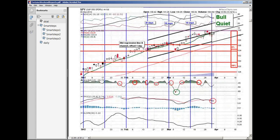Next up is the market health check. I have this rated at bull quiet. We're so close to the edge on the difference between bull normal and bull quiet that I left this on there for another day. So we're right on the boundary. Although the primary report, and technically we're in at the very low end of bull normal.